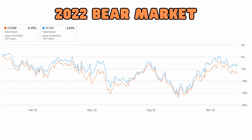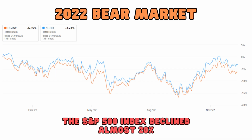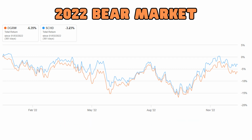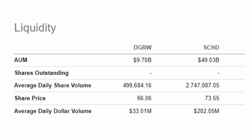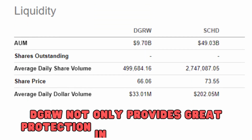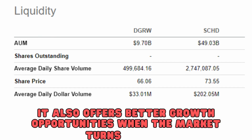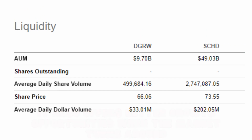In 2022, the S&P 500 index declined almost 20%, while DGRW had a loss of just 6.35%. That is a big win for DGRW. Although DGRW fell behind SCHD for this period, the difference is quite small, making it a close race. This is exciting because it shows DGRW not only provides great protection in a declining market, but it also offers better growth opportunities when the market turns around. This is a fund that can navigate both calm and stormy financial waters.